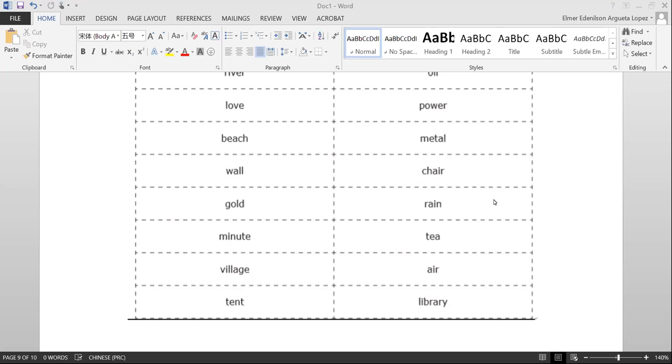I say to Patricia, the way that is easy for me is cuánto, cuánta, and cuántos, cuántas. For example, when you say beach, it's cuántas playas, it is countable. And you say cuánto metal. Right, it's uncountable. And cuántas paredes, it's countable. That's right. This is the way more easy for me.